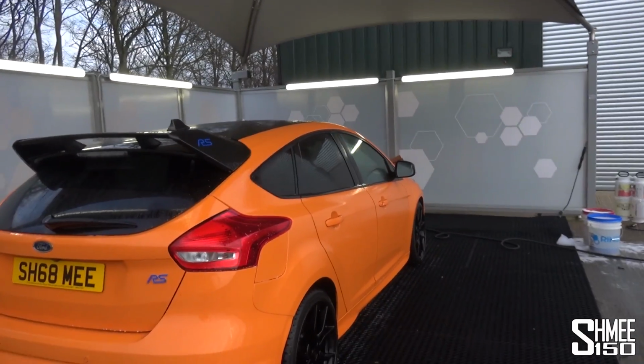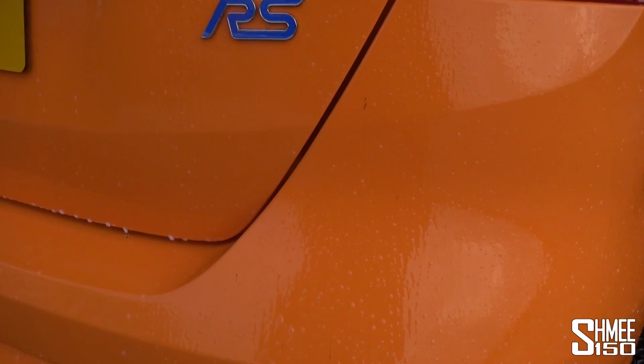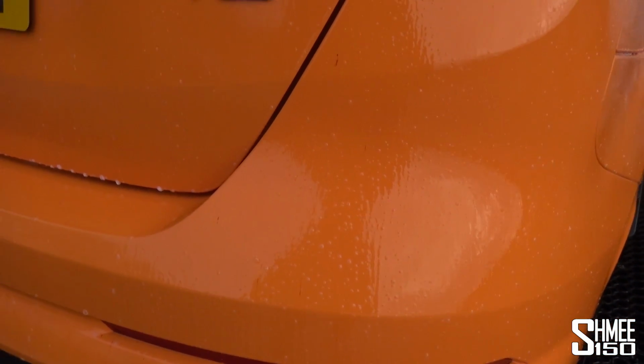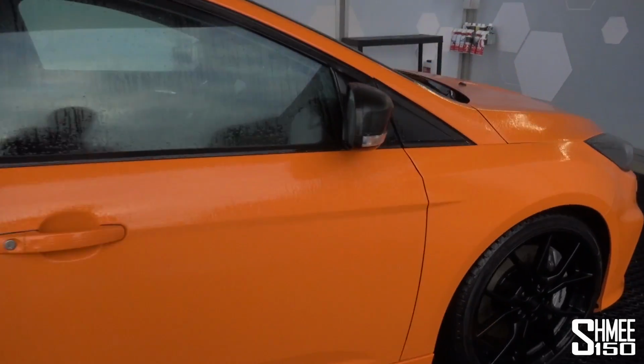The slightly ironic thing is that there is not as much contamination on the paintwork as I had expected, which isn't so good for you guys on the video, but you can see some of it back here on the rear where it's reacted and you have these kind of blood drops dripping down. Got some around the RS logo, but not too much to be fair all around the car.